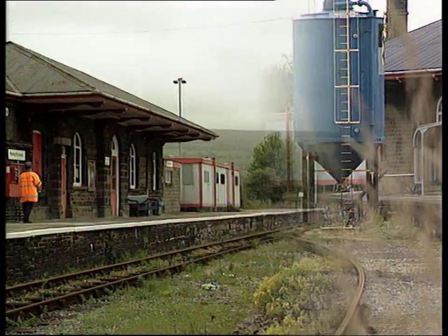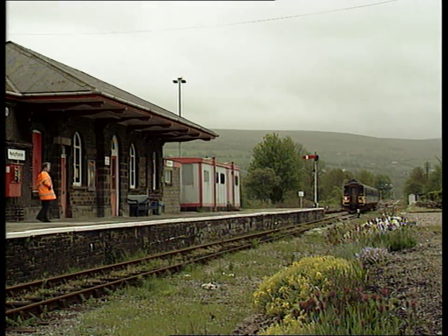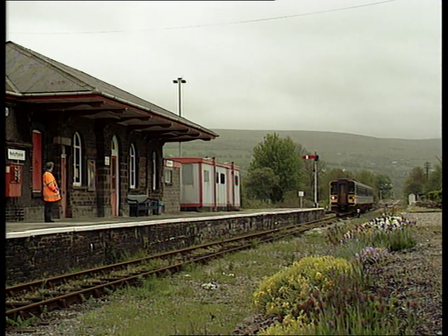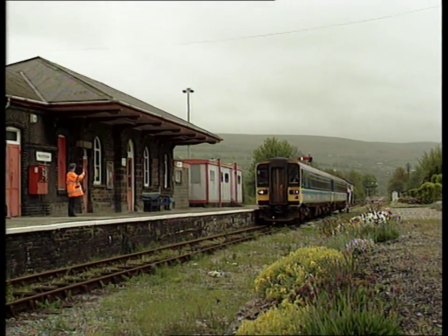A pair of single-unit rail cars is seen from the other side of the station, heading north onto the Central Wales line. The advent of modern signalling methods means that Pantyffynnon controls the whole of the route now.